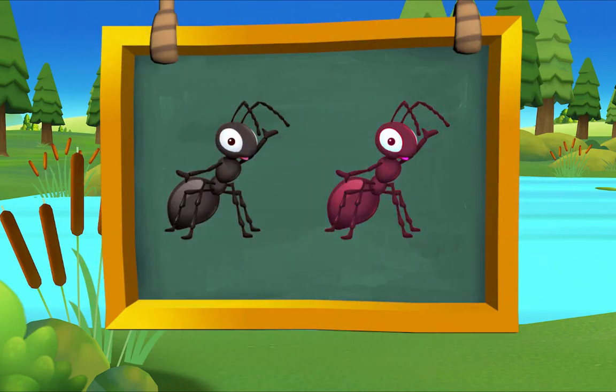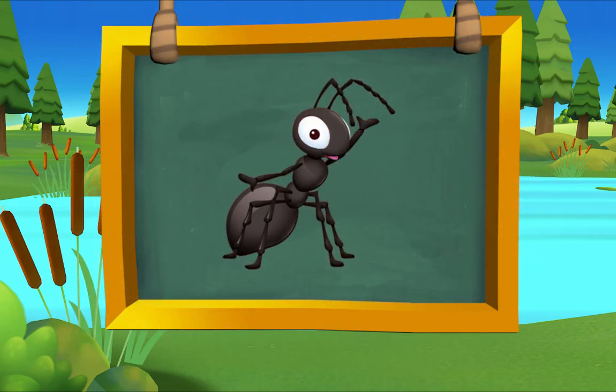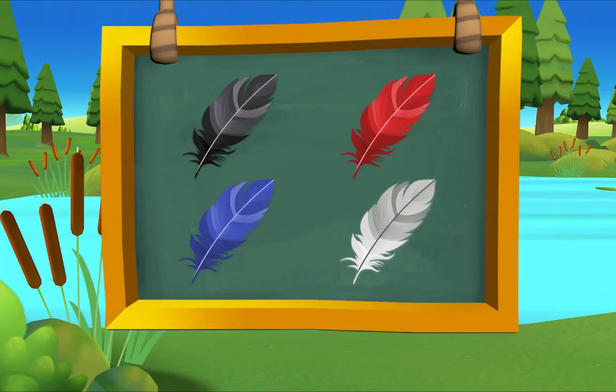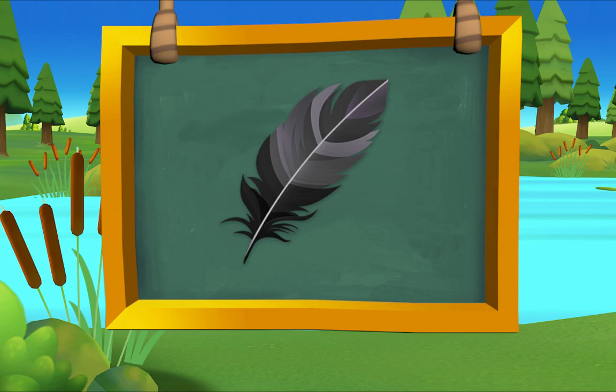Which ant is black? There! There it is! Black ant. Which dog is black? There it is! Black dog. Which feather is black? There it is! Black feather.